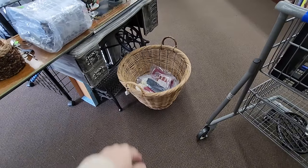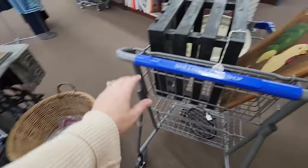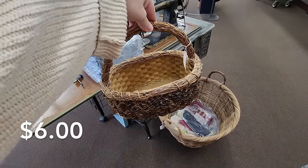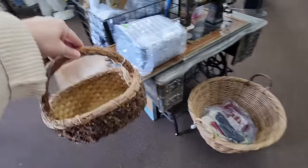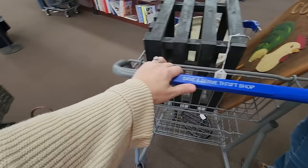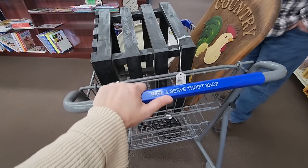I was like, that basket is awesome, but it says not for sale. Well, of course. This one's $6. It's cool, but it's not as awesome as that one. If you offered them enough money, could you get this? I don't think so.